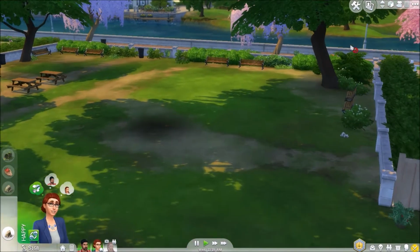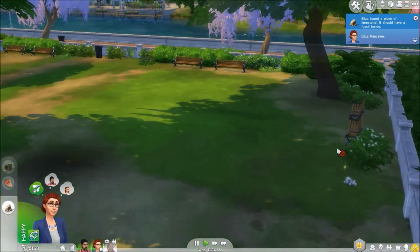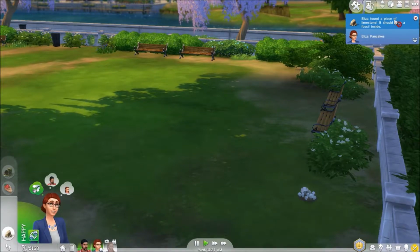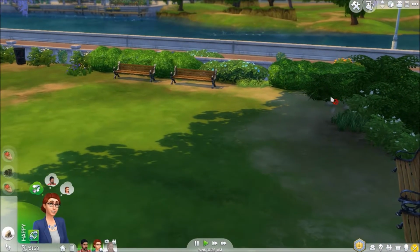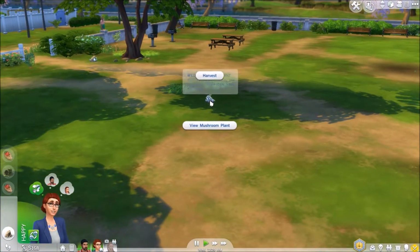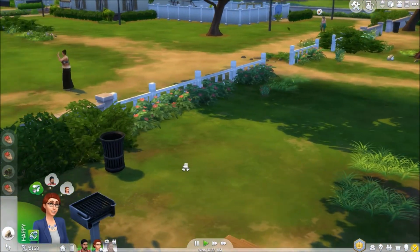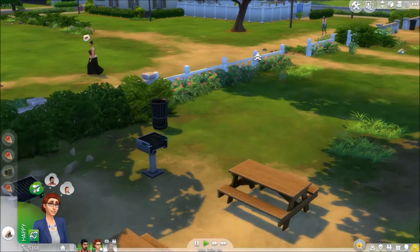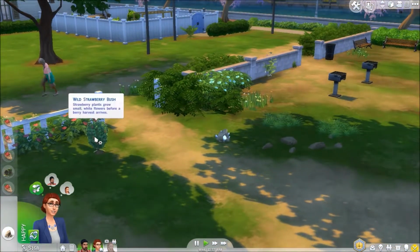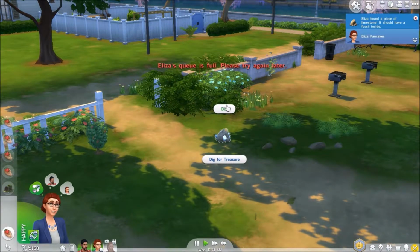Look for frogs. What is this? Mushroom. Can I harvest it? Yes. Cool. Cool, cool. More mushrooms. Basically, we're just gonna try to harvest everything that we possibly can that's around our little neighborhood. So, oh, our quota is full. Not anymore. Haha.